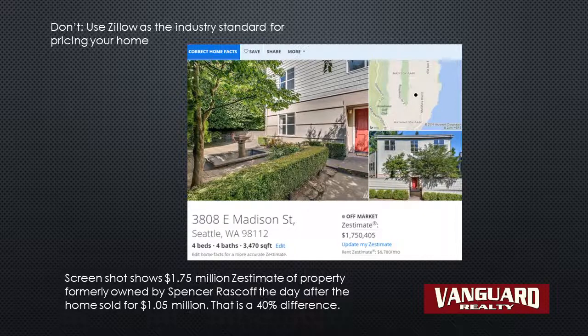This is one of my favorite slides. Spencer Rascoff is the creator of Zillow. Zillow estimated his home at $1.75 million. However, his home actually sold for just a little over $1 million. That's a cool 40% difference. Zillow is not the industry standard. Please use Zillow only as a guide or a reference.